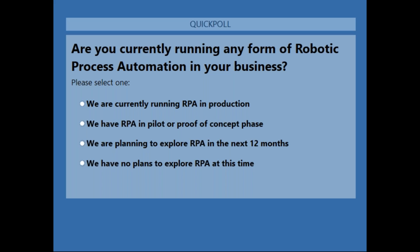We have pretty much everybody. Oh no, I was getting very close there. I was about to say everybody is in the planning, but we seem to have a pretty 50-50 split now between proof of concepts and planning. So I think it's probably more now 1/3. Oh, we got some people in production.